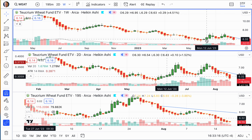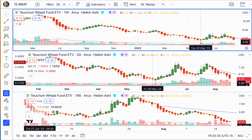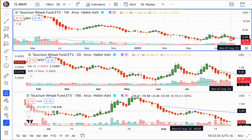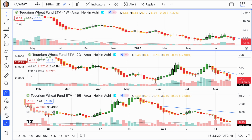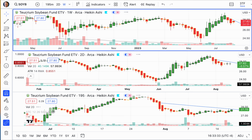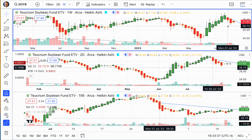Wheat tried to get up, down. We haven't hit the lows yet that we saw back at the end of May, but again, telling you something's going on in the world market. People aren't buying a lot of wheat. Why? Can they not afford it? Don't know, but that's possible. Things could be really bad everywhere.